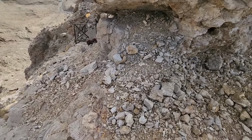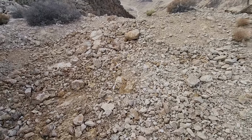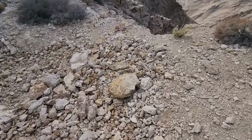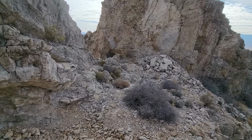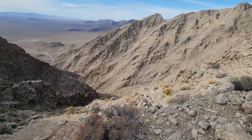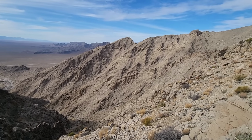I figured I was this close to the ridge, I might as well come all the way up. And as I kind of suspected, they just did a little bit of surface work here. But that's it. So I seriously risked my life to get up just to see this, but I'll bet not many people get up here on the ridge. Here's a view of the next wash over and the mountains beyond.